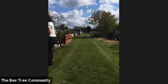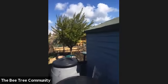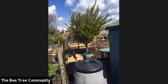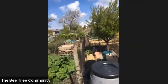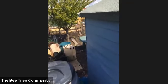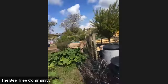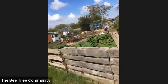Right, go over there. You can see the bags. Can you see those bags? Grow bags. Yeah, that's what she's got all the potatoes in. So rather than putting them down in the ground, they're doing them that way. Is that just so they've got more ground space for other things? Yeah, so they've got more ground space. I'll show you a good way with potatoes next time.